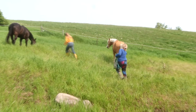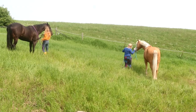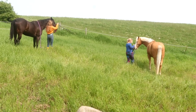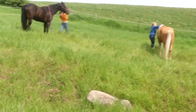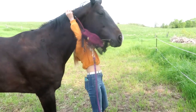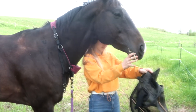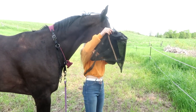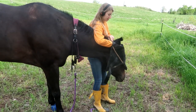Okay. I can't walk up to them, I won't lie. He's like, fine, since I'm caught, look at him. Farmer Storm with the grass in his mouth. Here's what you have, but you don't run off. Good boy. His old owner taught him to do this with fly masks.